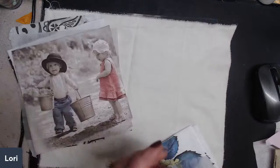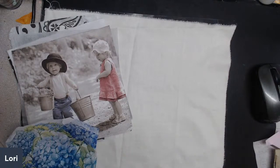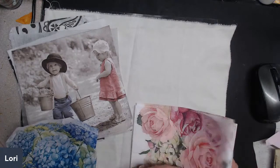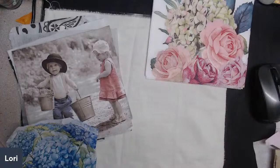Excuse me, I just have had a little frog in it. Good morning, Candy. A little frog in my throat all morning. And of course, right before you go live, it always seems to get a little worse. So excuse me, I'm trying to clear my throat. I have my water here.